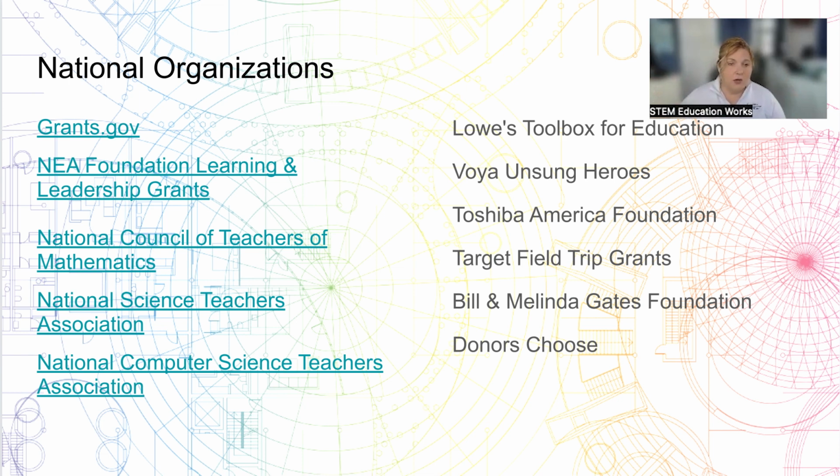So I wanted to give you a couple of examples of each of those levels of grants. You will be getting these slides after the webinar today, so don't worry about trying to write these down or keep track of them. We will be sending you a copy of that.